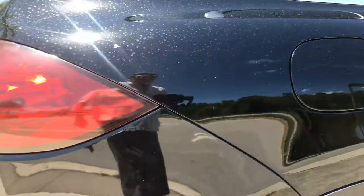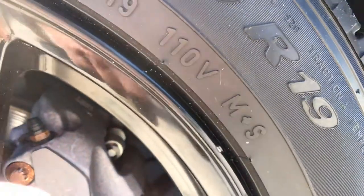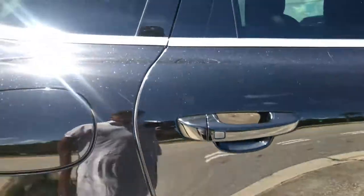Okay, come down the passenger side of the vehicle. All right, here on this wheel, I see a little bit of curb rash right on the edge. Here's a little hair scratch. You might not even be able to see it, but that may come out with buffing. I can't tell, but it's not deep in the paint or anything.